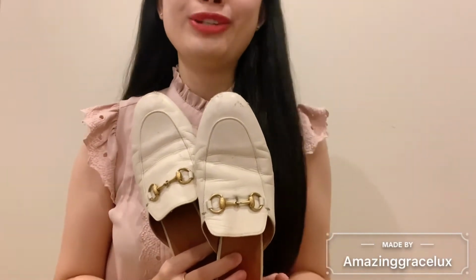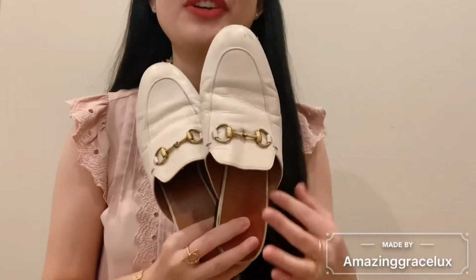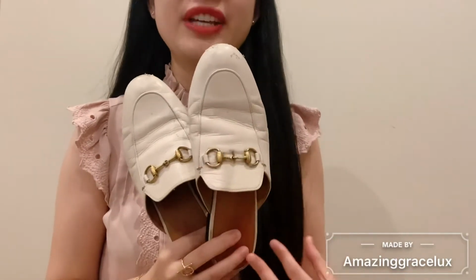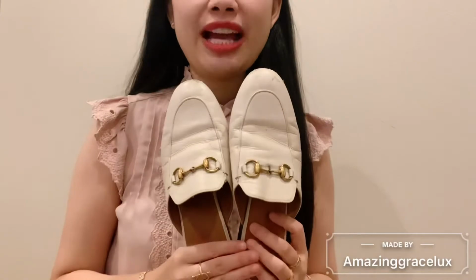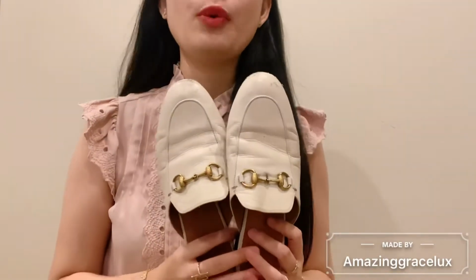It's really cute. And the other ones with the fur in, the black one with the fur in, that's a really popular one as well. I'm thinking about that too. That would be perfect for winter.